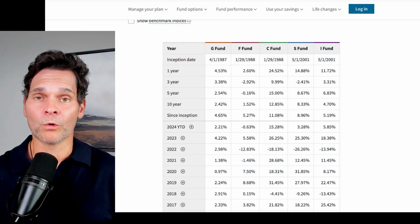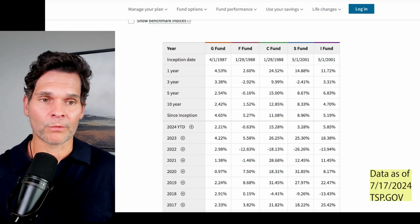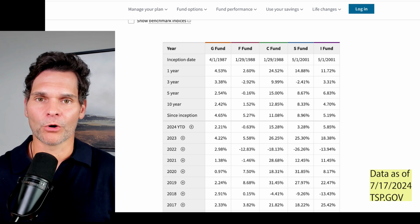So it's a good time to be an investor, but we need to have some perspective on exactly what's been going on and create some checks and balances, right? So let's go ahead and take a look at tsp.gov and we can review account performance, fund performance year to date. And what I'm going to focus on here are the 5 core funds.